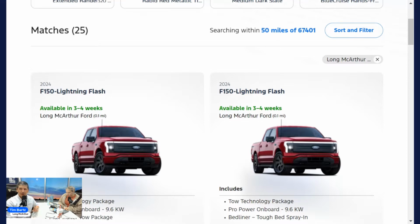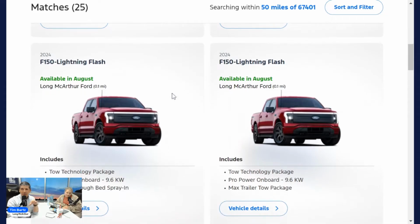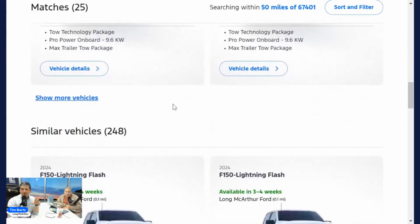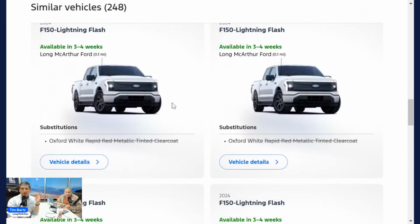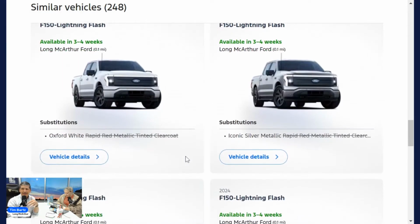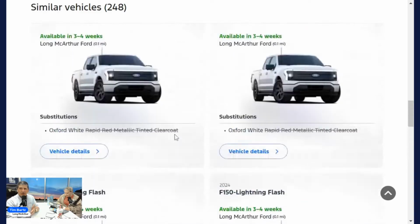There's 25 available. Some of them are available in the next 3 to 4 weeks, it says. Some not available till August, right, in here. So there you go. That's how that works. Now there's similar ones. Let's say there's only a couple available. Well, these are available. They're not red, but they're white. So it kind of shows you some of the things that it doesn't have that the others did. So you can find other colors, and this is at McArthur.